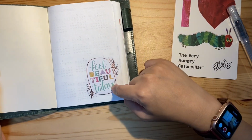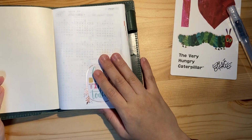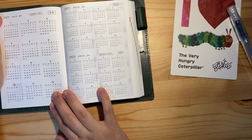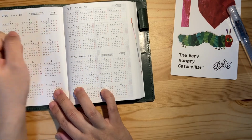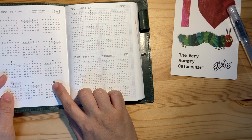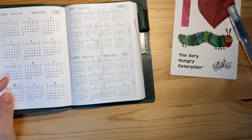And technically there's a Hobonichi Techo original for 2022 written here, but I just covered it up. And of course you get a calendar for 3 years, so we have the 2022, it's for next year, this year it says here, the last year, which is this year 2021, and the next year right there. So the Hobonichi original is mainly Japanese, obviously, because the one in English that I had was in English.